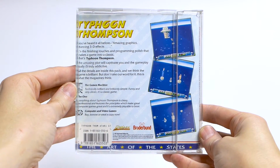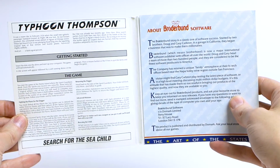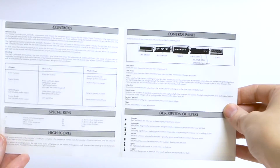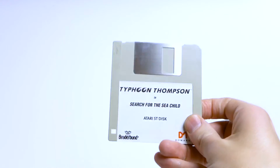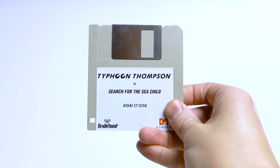Here is a look at the box of the European release of the game, published by Dumark. A pretty cheap and boring plastic case with the instructions on the back of the cover. The game was released on a single-sided disc that runs on the 520 ST. It's worth noting that it runs fine on an STE as well.